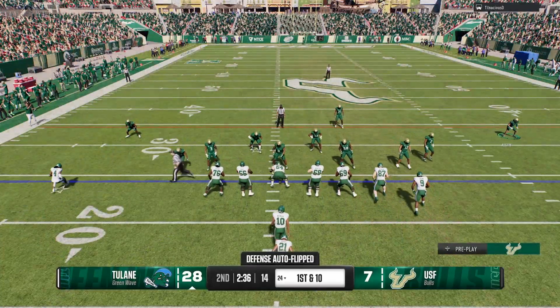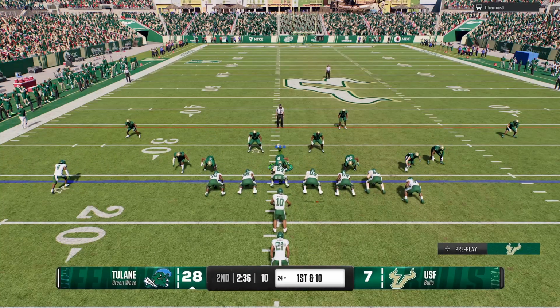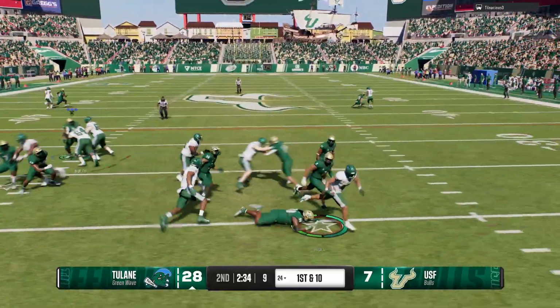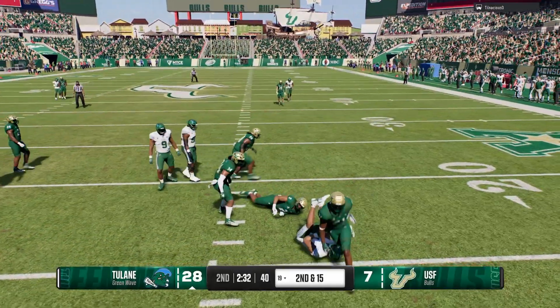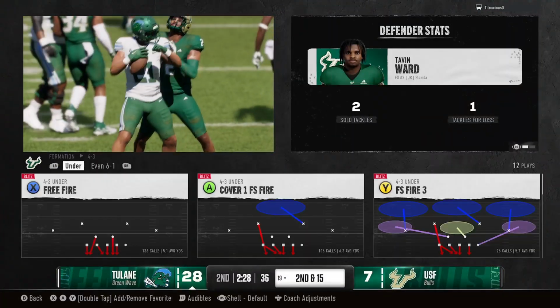Tulane has it back in the offense, coming out to go on the attack. The give. That play just never had a chance. They knock him down for a loss of 5.